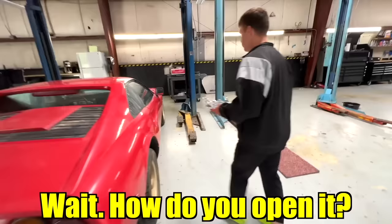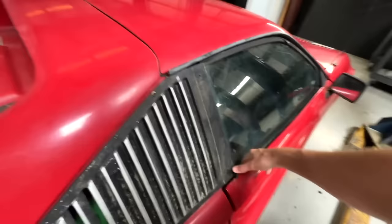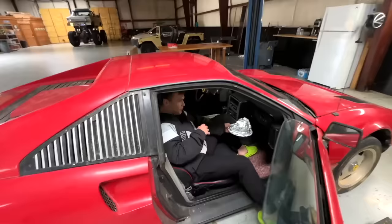Wait, how do you open it? It's like a Tesla. Where's the handle? It's like a Tesla. Wait. No, that's not that. How does this open? He pushed on this little thing. No way. Yeah. Like that. What the heck? All right, I gotta go in real quick. First time ever sitting in a Ferrari, by the way.